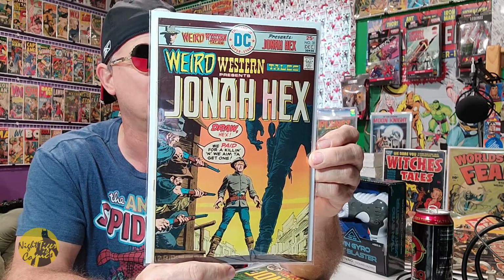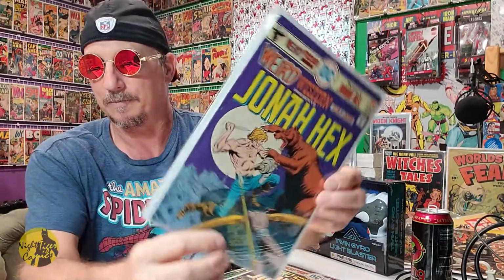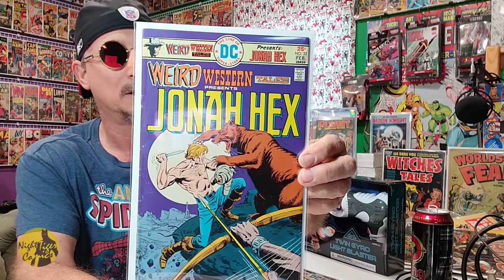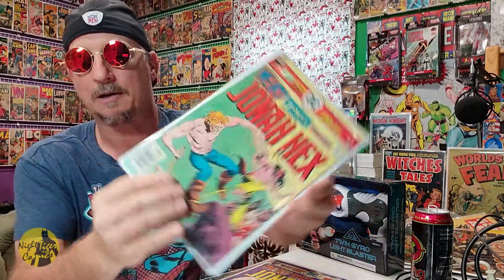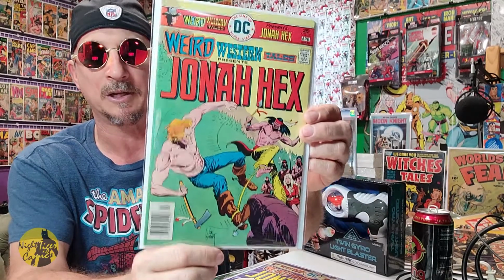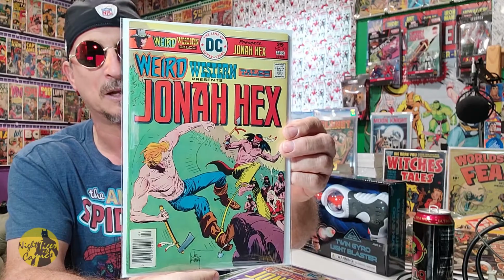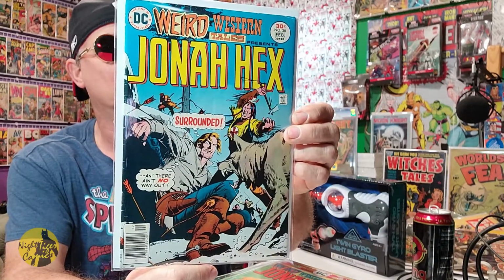This is number 31 from December 1973. Again, another Michael Fletcher script. Unfortunately, it's not a Luis Dominguez cover, but he did do a lot of covers in this run. Then we got number 32, February 74. Michael Fletcher scripts again. Just love the title, the trade dress on these books. And we have number 33. Michael Fletcher again. This is a Joe Kubert cover, but the interior work is by Jose Luis Garcia Lopez, another fantastic artist. March 76. And last of these is number 38. A really, really nice copy too. Beautiful cover. Michael Fletcher scripts, February 77.